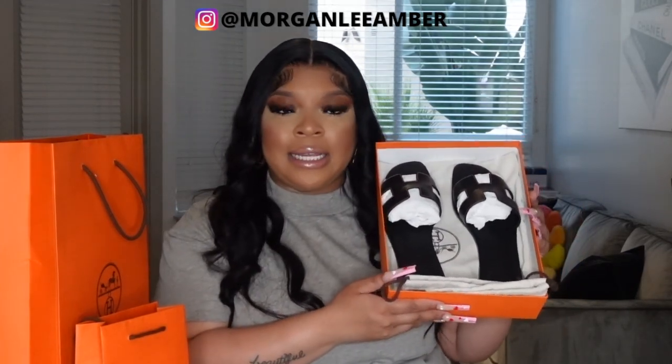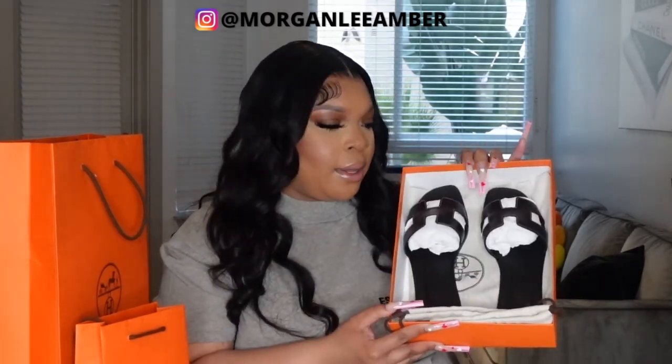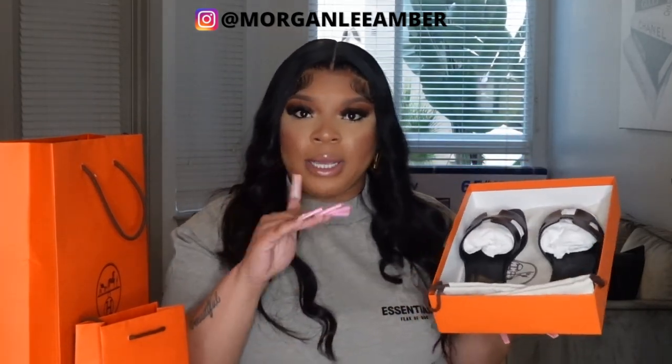You wanna get a size that's good enough for your foot to be able to go in, but you also don't want them to be too big because, again, this is leather and they're eventually gonna give and stretch. My feet are not hanging off the back, but they fit perfectly. As I start to wear them and the leather is not as stiff, they're gonna give and my foot is gonna be able to slide up a little bit more. So these are a 41.